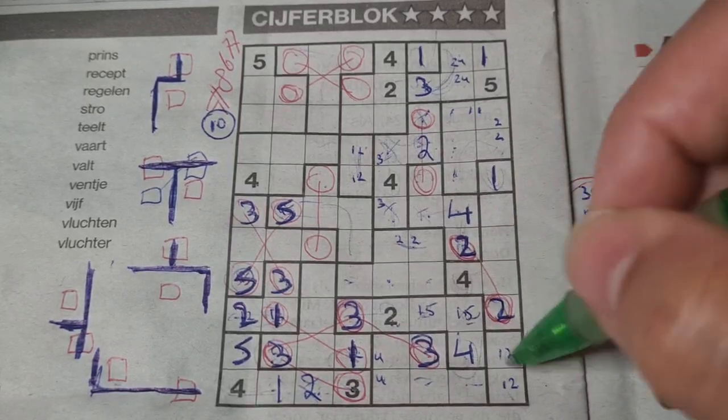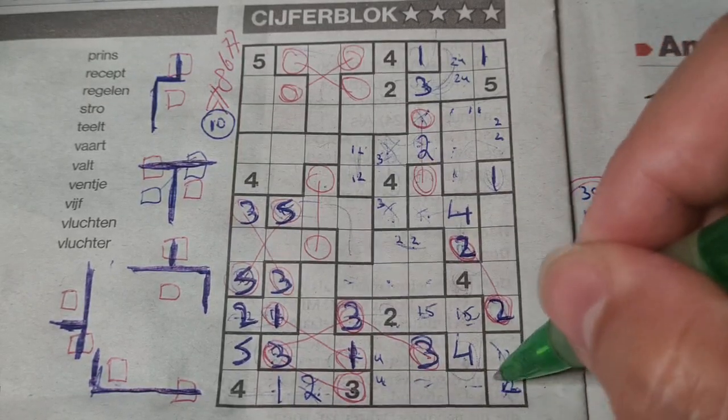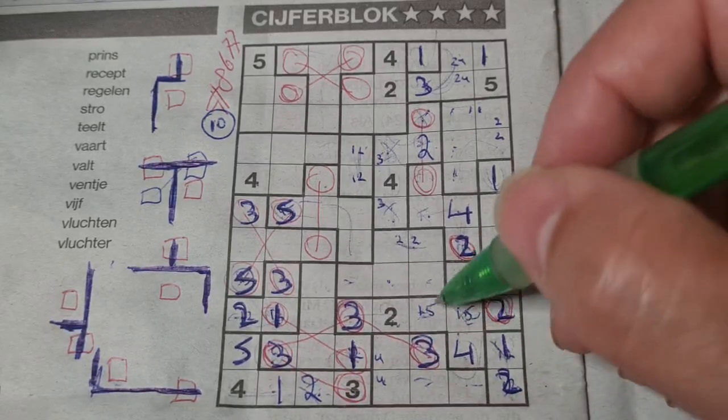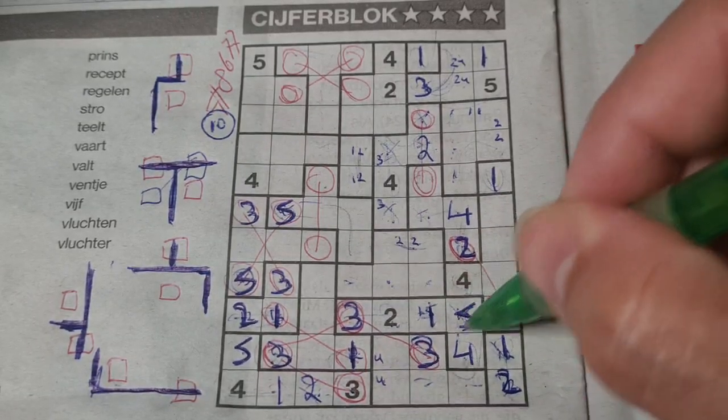Should be so 2. 1 and a 2. We have a 2 now. No 2 there. 2 should be here. No 1 goes there. 1 and a 5. We have a 1 now. No 1 there. 1 should be here. And a 5 goes there.